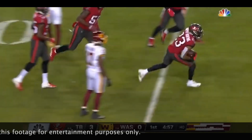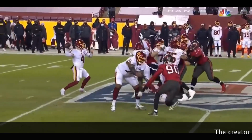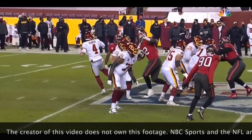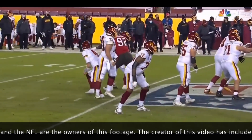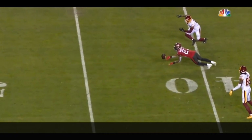The ball gets tipped at the line of scrimmage, and that happens in the NFL, right? That happens. As you can see, the ball just gets tipped, and he probably should have taken the sack there instead of trying to force a ball into a bad situation. But overall, I mean, it's unlucky.